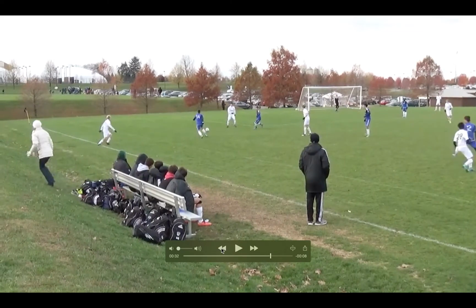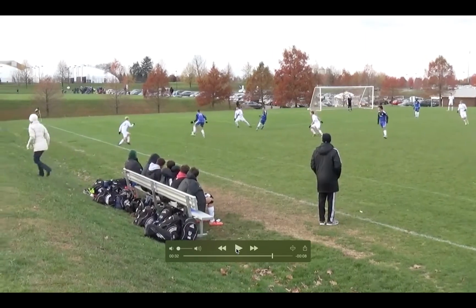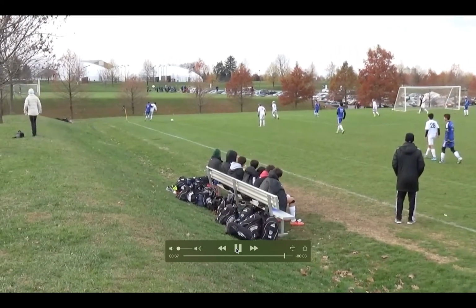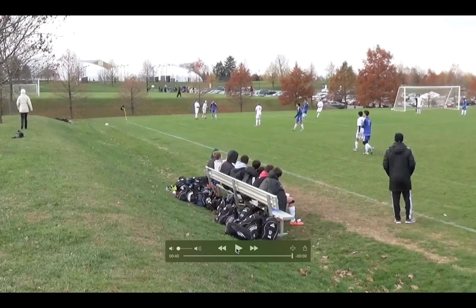But indecision here really is what leads to this: not enough talking from players, not enough demanding of the ball. Players aren't certain what he's going to do next. He dribbles into a player and basically forces himself to pass, and they're able to win the ball in a dangerous area. Nothing really comes of it. It's a throw-in deep in our area, but you can just see a little bit of a hesitation.